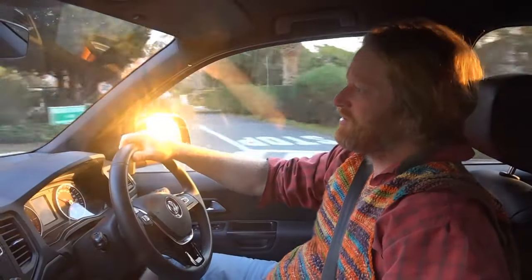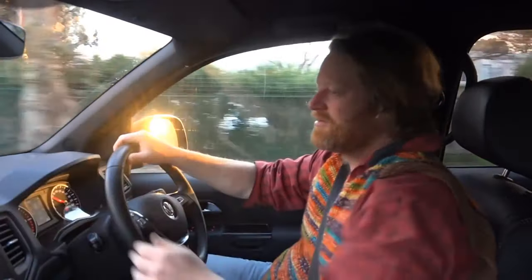Suspension feels very, very solid on this truck. Fantastic gearbox, smooth gear changes. It works great in the sand. Nice solid dashboard, clean. It feels different to your regular VWs.